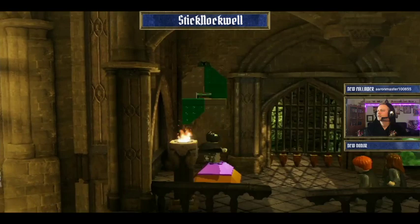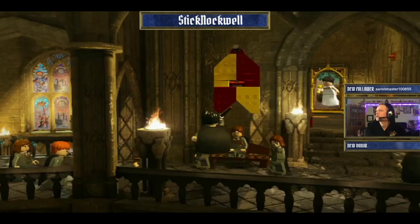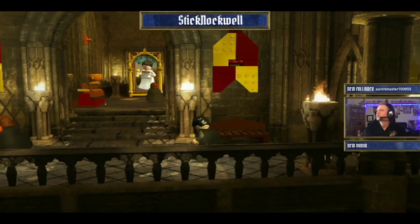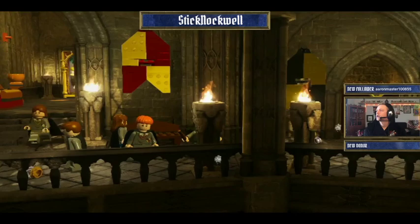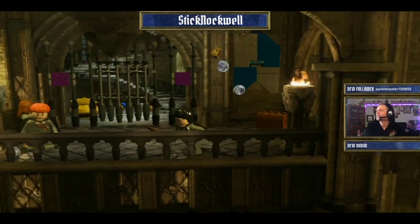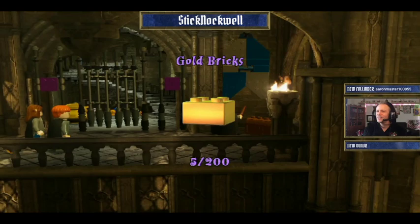Wait, okay. So I have to shoot 5 of those. Okay. Is this one? That's 2. Alright. Aha. No, no. Gotcha. 3. Oh. Okay. That's 4. We only need 1 more. Where is it? Aha! And there it is. And we got a gold brick. That's right. There we go. We got another gold brick. Great job, everybody. Nice job, team.